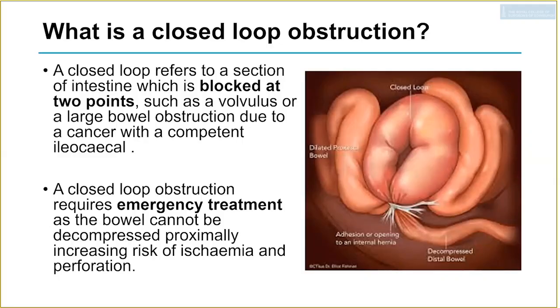We also see it in large bowel obstruction. In large bowel obstruction, if there's an obstruction at the level of the sigmoid, most commonly a cancer, and the ileocecal valve is competent, this means that fluid can't escape from the colon, either distally through the rectum or proximally back up into the small bowel, and that in effect is a closed loop.